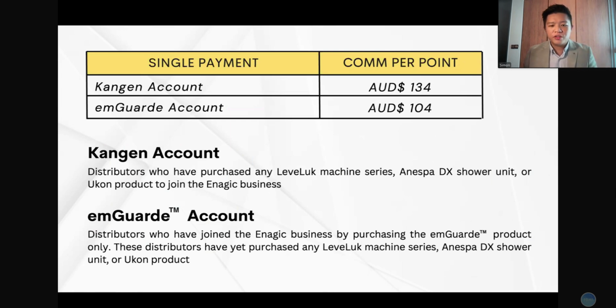Now, emGuarde accounts are distributors who have joined the business by purchasing emGuarde only. So they have not bought their Kangen machine or Anespa or Ukon. Okay, so for us, Kangen accounts, we get 29% more commission than people that have not bought their Kangen machine. Pretty cool, right? So it's always good to get people who buy emGuarde to also buy their Kangen machine. So I think this is a genius way from Enagic to actually get customers and distributors to buy all the products, which is amazing.